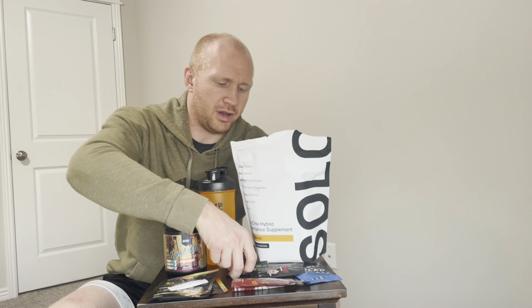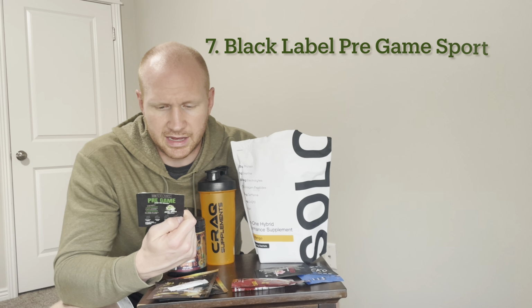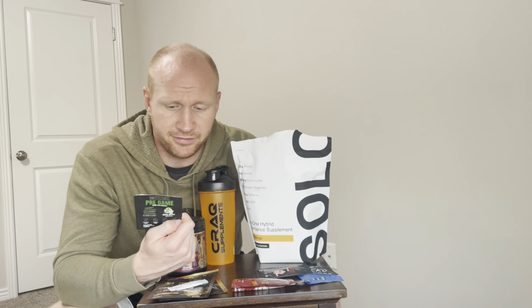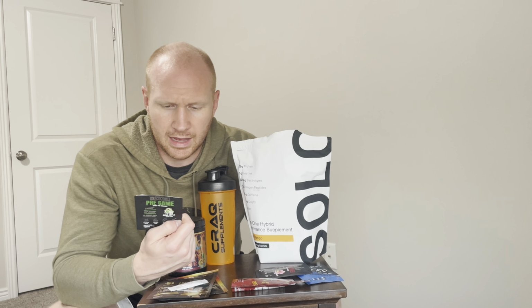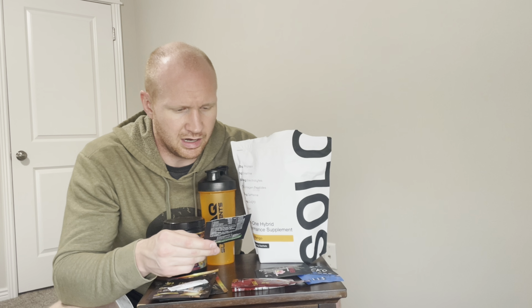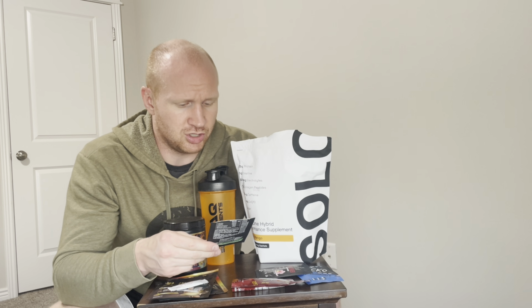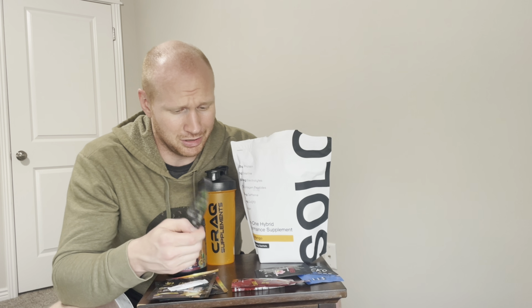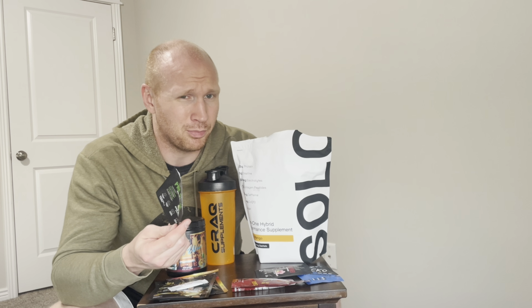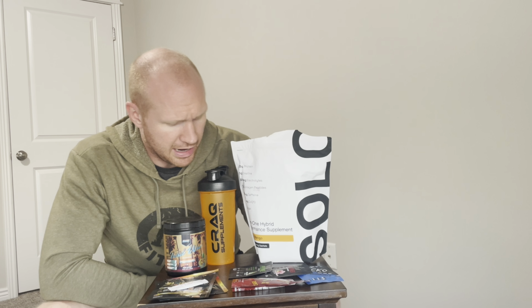Their regular pre-workout, they call it their pre-game sport pre-workout, does have 1 gram of L-tyrosine, 3 grams of citrulline, 150 milligrams of caffeine, and alpha GPC, 150 milligrams. It's got a few things in here. I thought it was pretty good. I felt a good amount of energy. Like I said, the flavor was really good. That's pretty important to me. Sour apple. I don't think I'd ever had a sour apple pre-workout, and it was really good. So that's a good brand to try.